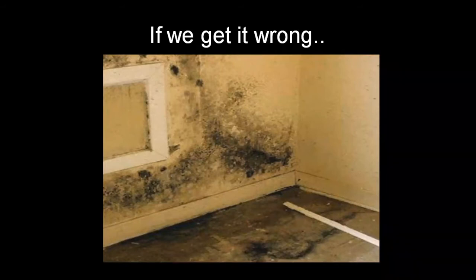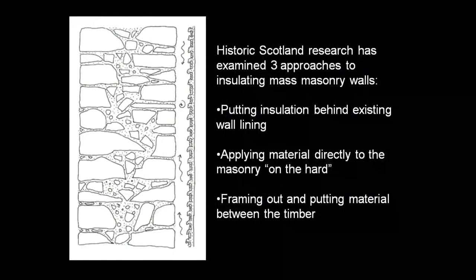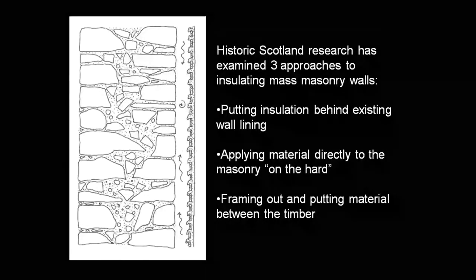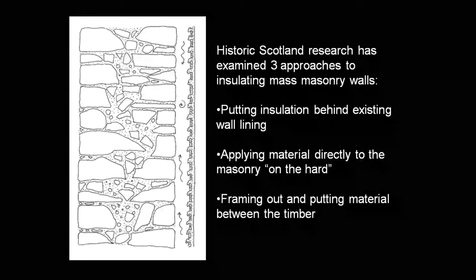So we need to be careful how we approach energy efficiency within traditionally constructed buildings, and we need to avoid creating problems. There is, though, a lot that we can do. There is a lot that we can do to make the fabric of traditionally constructed buildings more energy efficient.